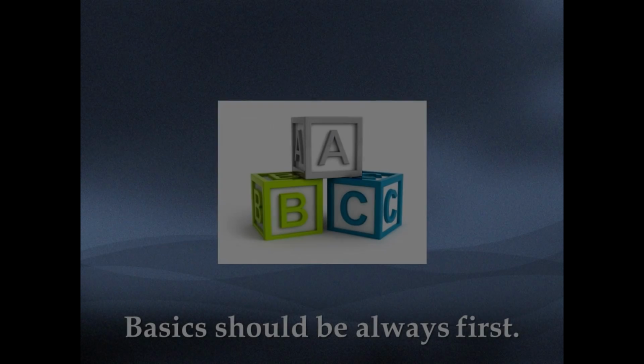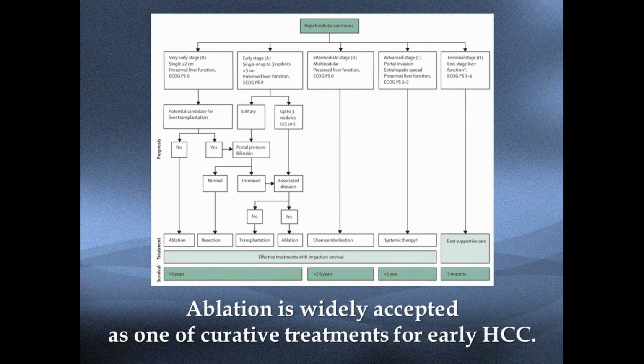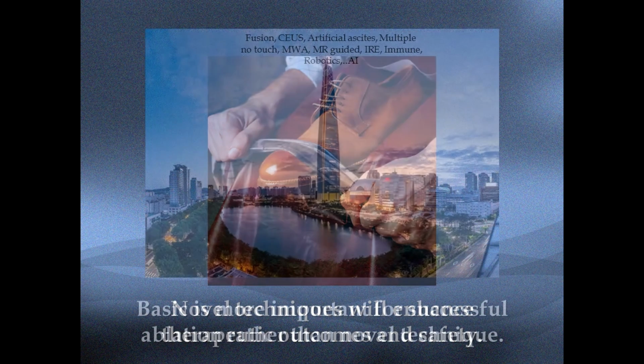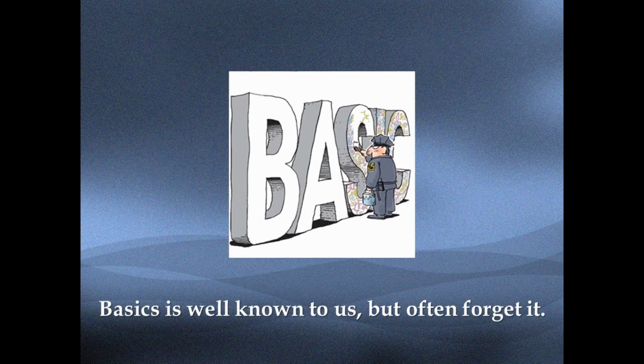Basics should be always first. Ablation is widely accepted as one of the curative treatments for early HCC. Many novel assistant techniques will enhance the therapeutic outcomes and safety. However, a more important factor for successful ablation depends on how well the basics of the ablation procedure are performed. The basics are well known to us, but I'm afraid we often forget them.